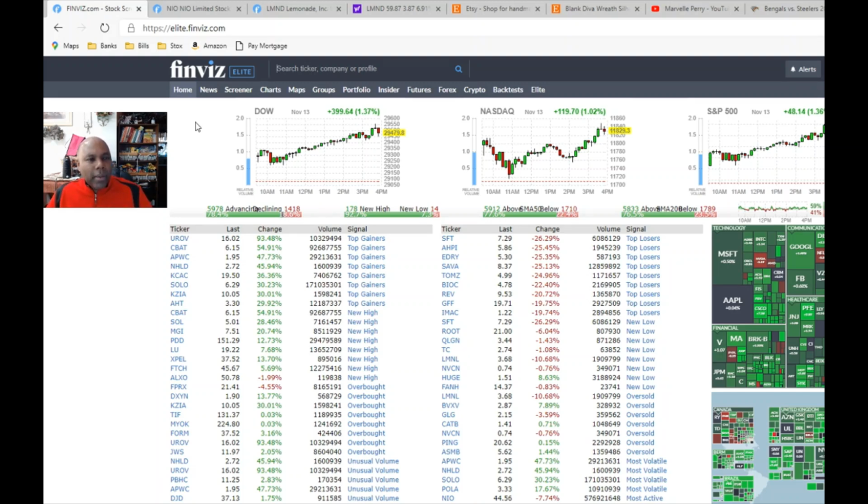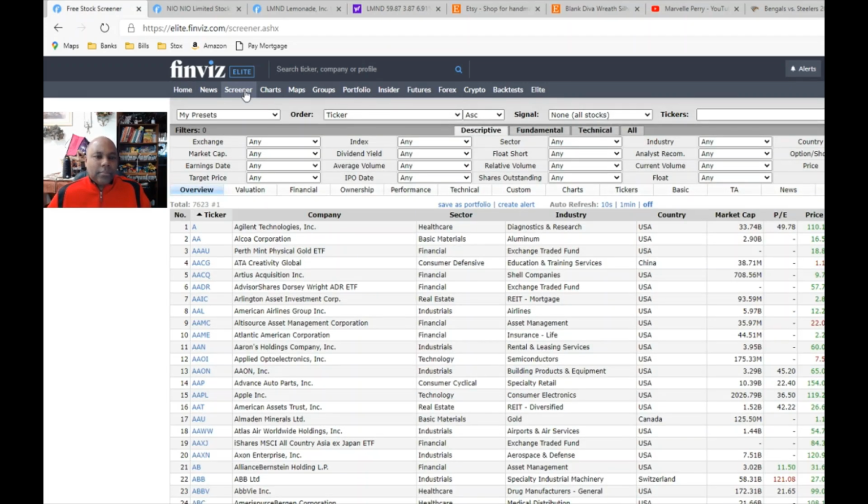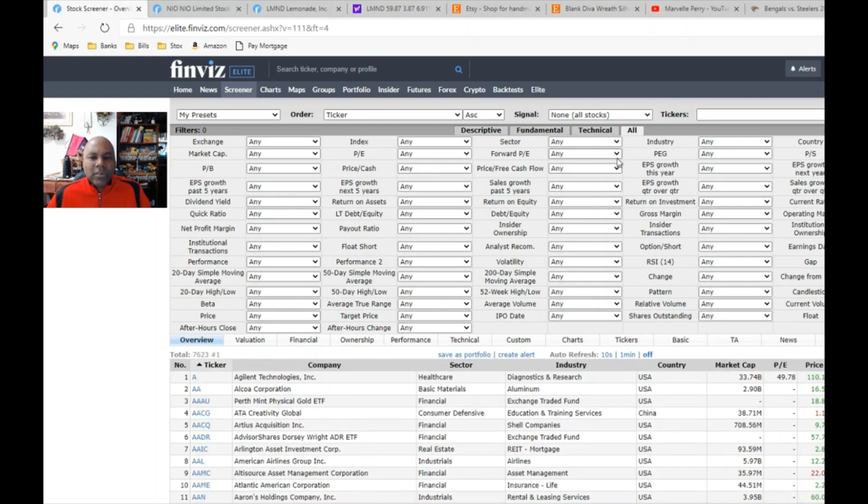Once you're on the home page, you want to go to this third tab right here on the left hand side at the top. It says Screener. Click your Screener tab. Once you are on the Screener tab, you want to go to this tab right here at the top center. It says All. Click the All tab.